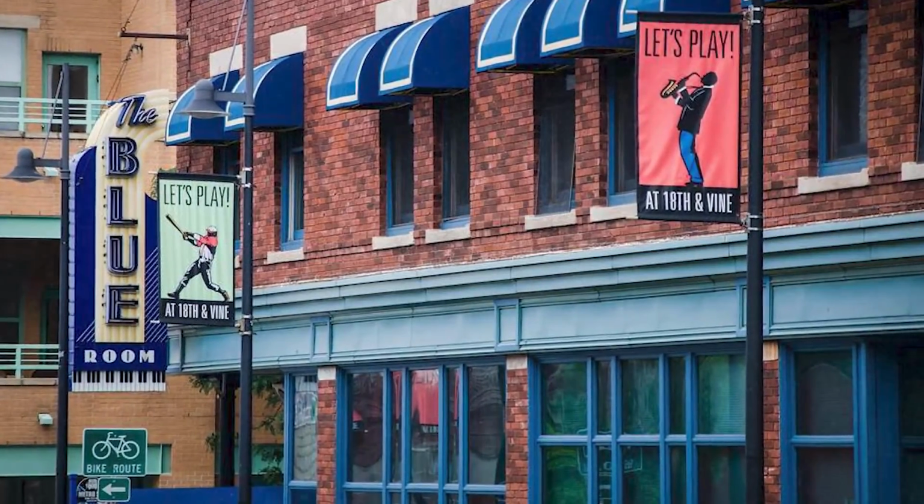So one thing that I like to do down there is hit the Blue Room. The Blue Room is a blues and jazz bar. And the last time I was there, it's just the kind of vibe, it's just really relaxed. There's going to be a show. Somebody's going to show up, but the band never all shows up on time. It's just one of those jam sessions.